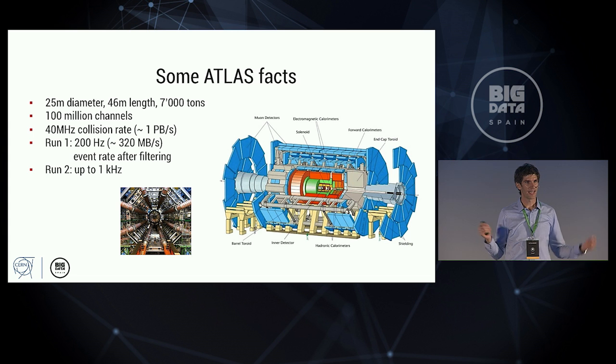So when the particles collide, we have raw data that generate 1 petabyte per second. 1 petabyte per second, right?